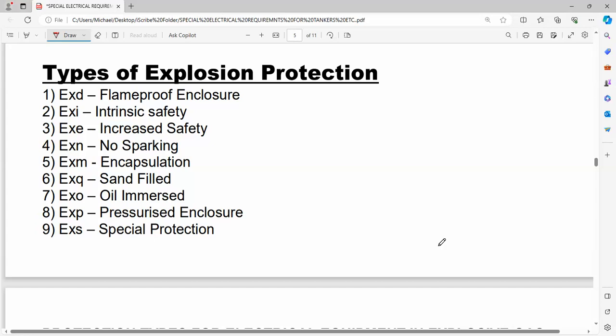Remember, a spark can be an ignition source. EXM, encapsulation. EXQ, sand fill. Just like you have slow blow fuses, you are going to have sand to help quench the spark that is created. EXO, oil immersed explosion proof rating. EXP, pressurized enclosure. And finally, EXS, a special type of explosion proof rating.